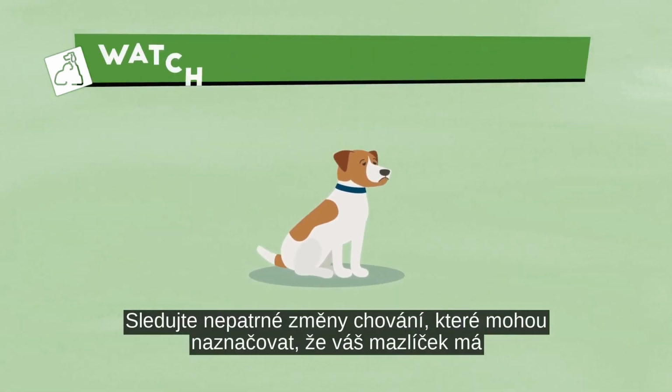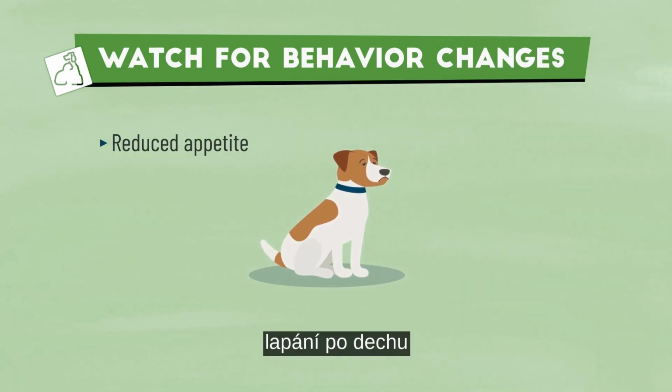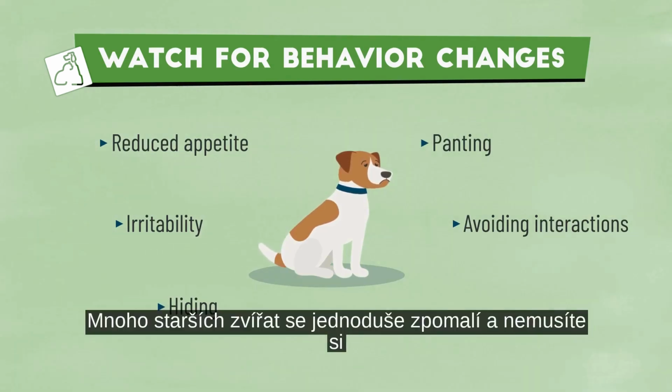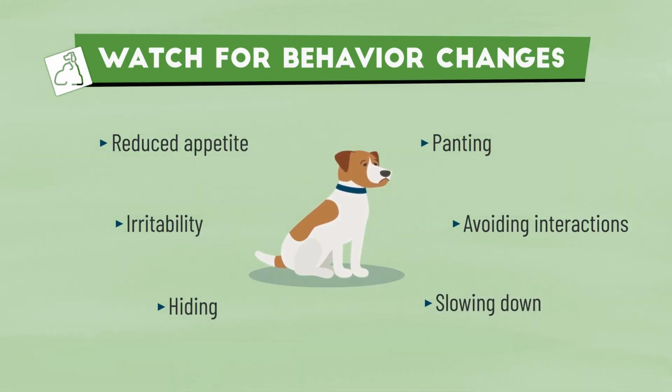Watch for subtle behavior changes that can indicate your pet is in pain, such as a reduced appetite, irritability, hiding, panting, or avoiding interactions with family members or other pets. Many older pets simply slow down, and you may not realize it's because they're in pain.